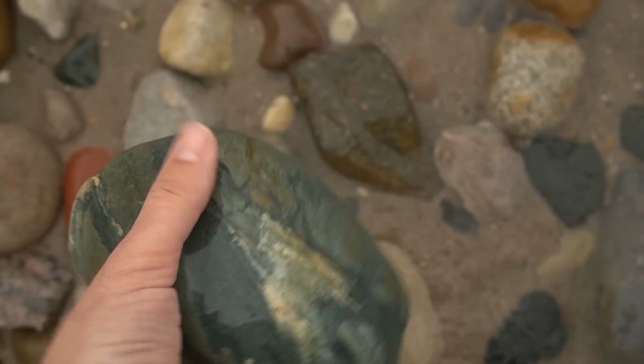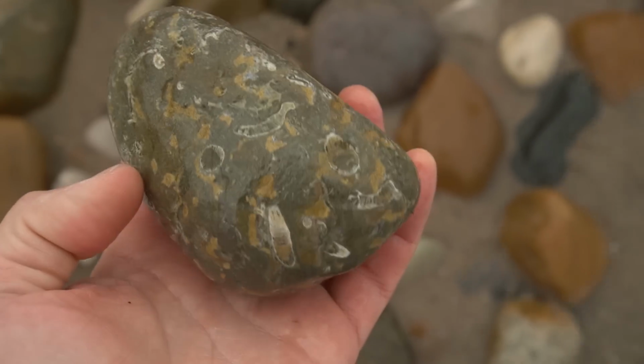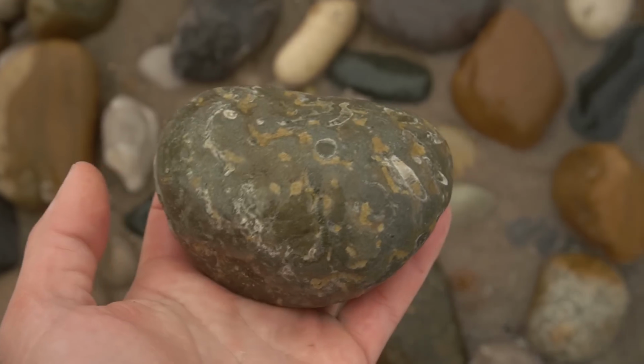It's gorgeous. Oh, that's a funky rock right there too. Is that fossils in there? Yeah, I think that's fossils. That's cool.